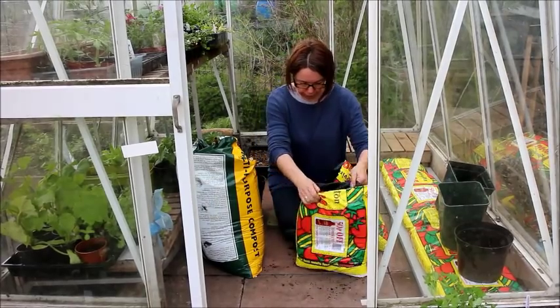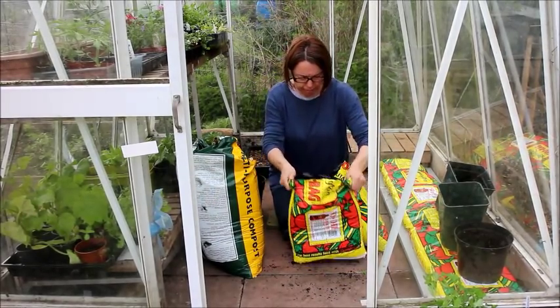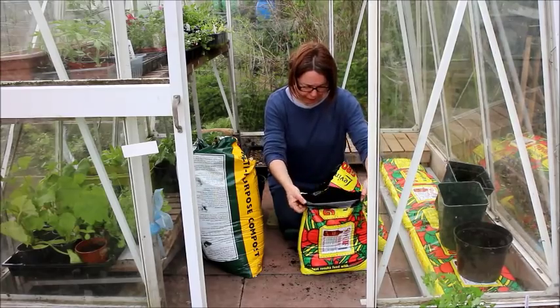Okay, there we are, two halves. I've ruined a grow bag. All I need to do now, apparently, is shake it down, fold that back.